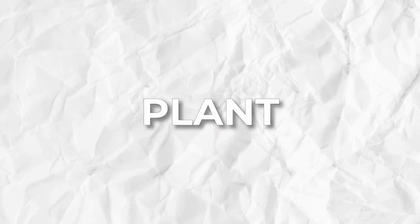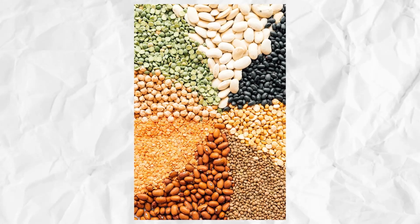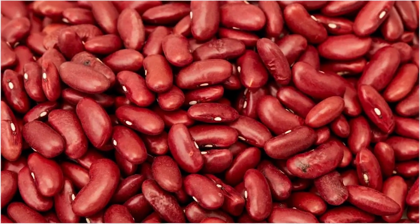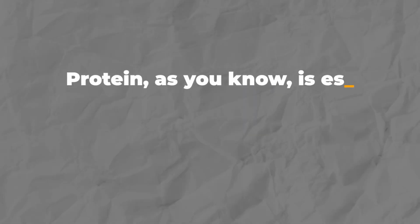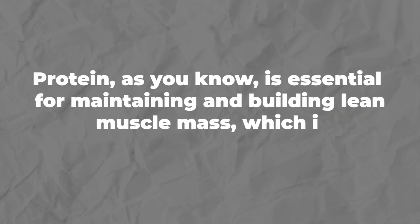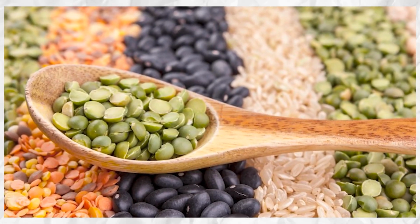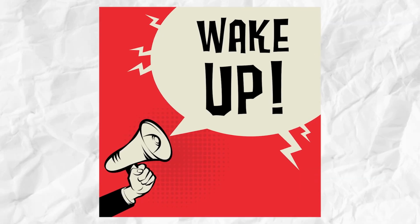Number 1. Legumes. Fueling your metabolism the plant-powered way. Plant protein power. Legumes, also known as beans, are the unsung heroes of the plant-based protein world. Whether it's black beans, chickpeas, or kidney beans, these legumes are packed with protein that your body adores. Protein, as you know, is essential for maintaining and building lean muscle mass, which in turn revs up your metabolism. So every savory spoonful of legumes is like giving your metabolism a little wake-up call.